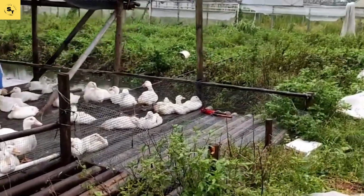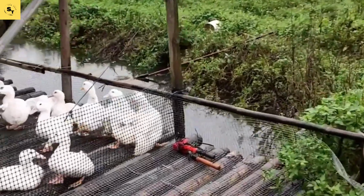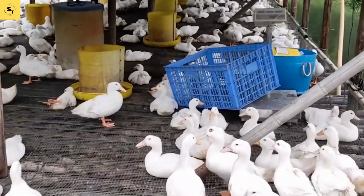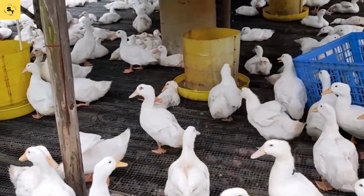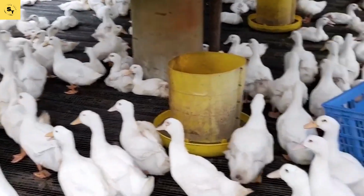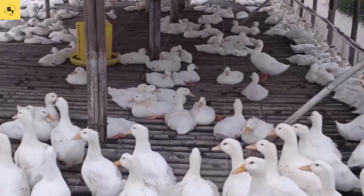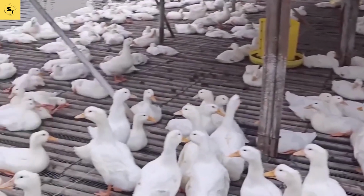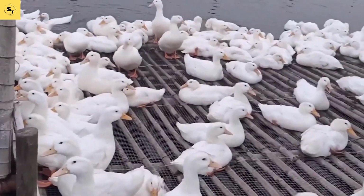The duck farming model, which combines spacious housing with a water pond, creates a natural living environment that allows ducks to grow healthily and produce high-quality meat. The duck house is built on an elevated, spacious foundation, with scientifically arranged feeding and drinking troughs to ensure easy access to food and clean water.